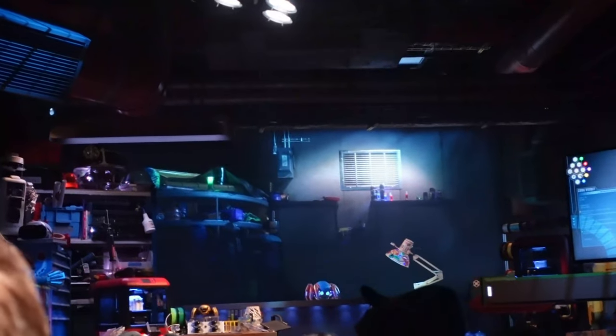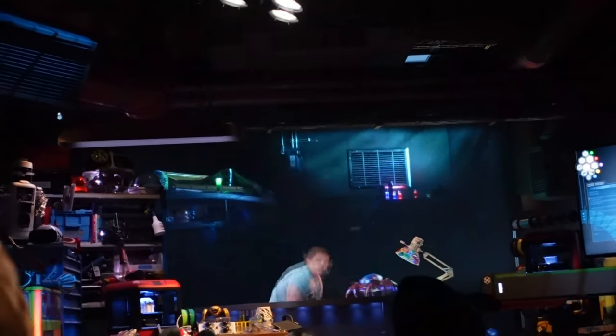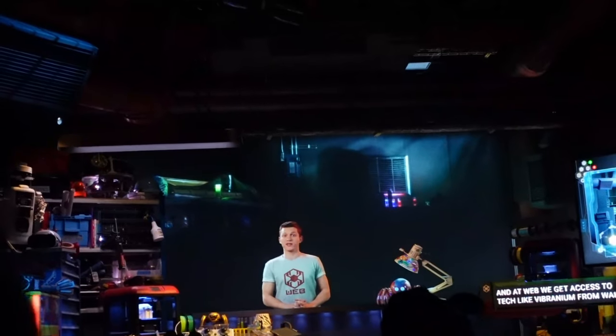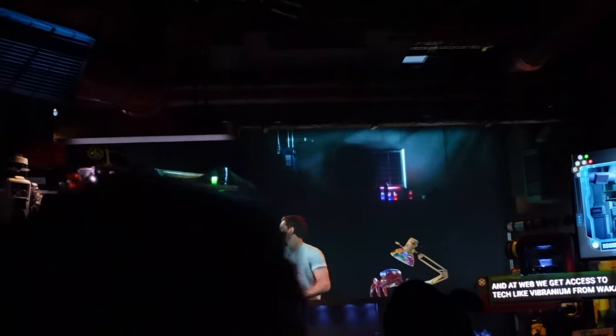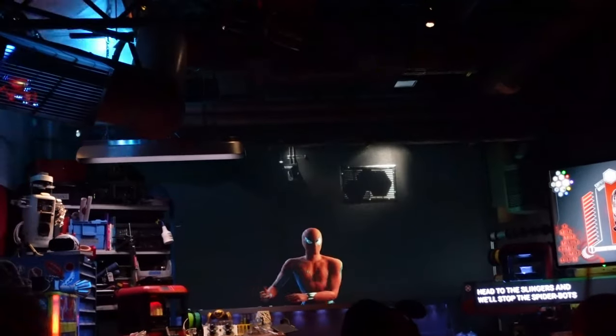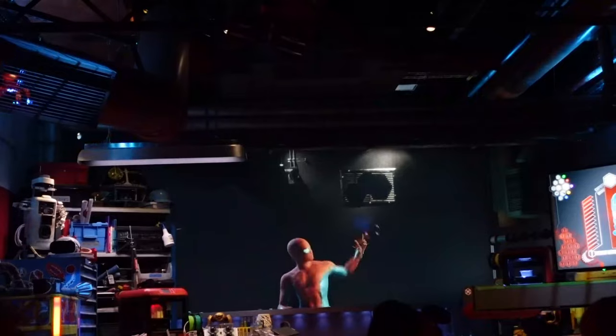Web Engineering Brigade. Et voici notre chef de projet, Peter Parker. Comment ça va? Je suis Peter Parker. Ici chez Web, on a accès à une super technologie. Comme ce que Vibranium du Wakanda ou ce puits extraterrestre dément. On a les particules de PYM et ça va tout faire les Slingers. Et on fera équipe pour empêcher les Spinner Bones de détruire le campus. Un jeu d'enfant. Ok, we have a plan. Ok, sit back and enjoy your ride until we reach the impending disaster. Quoi? Vous voyez que le niveau de risque en était encore à danger exponentiel.